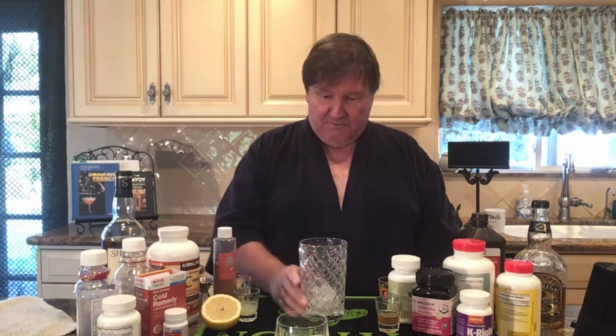We take our shaker with some ice in it, and we're going to use Sam Ross's recipe. Some people use bourbon or rum or tequila or gin or vodka. We're going with what Sam Ross uses, which is two kinds of scotch, single malt scotch and blended scotch.